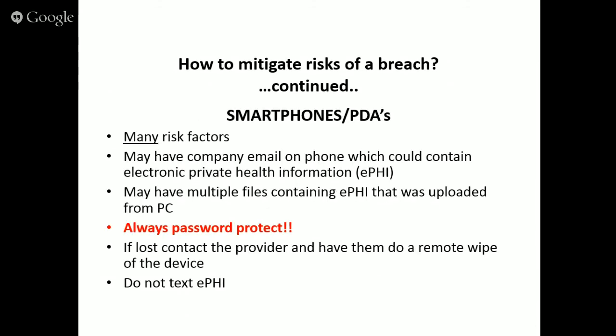Smartphones. Always password protect these things. There's a lot of risks here. Never text PHI. If you're going to text, make sure that's secured. And if your email is on the phone or anything's on the phone, make sure it's kept securely on that phone. And again, always, always password protect those, period, regardless of HIPAA. That's just common sense. You've got a lot of private information on there above and beyond HIPAA.